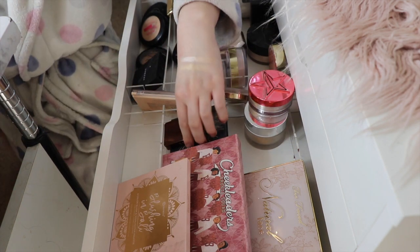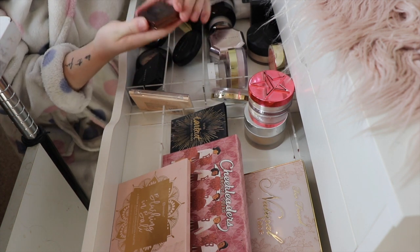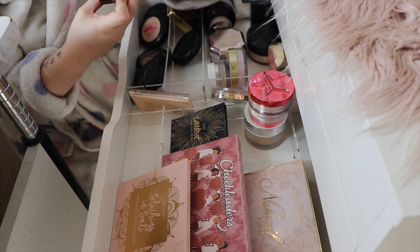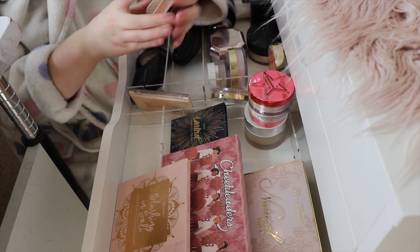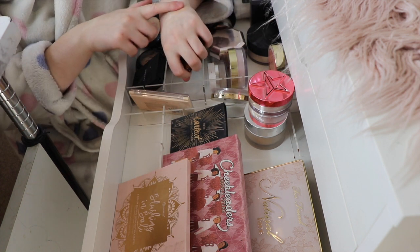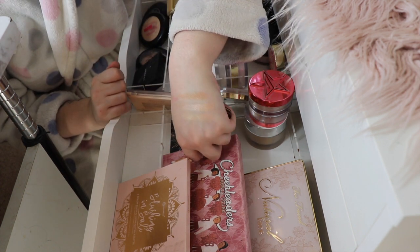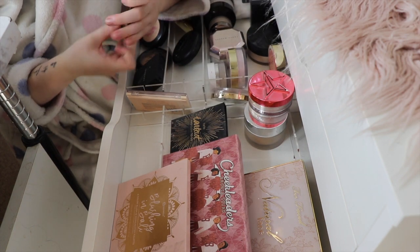Okay. Moving on, this is the Natasha Denona Mini Bronze and Glow palette. It doesn't say what shade or anything it is, but this one comes with a bronzer and a highlighter. This highlighter isn't my favourite. It's absolutely beautiful, but I just don't love the formula too much. So it's that one on the top. I love her Super Glow, I think it's called.